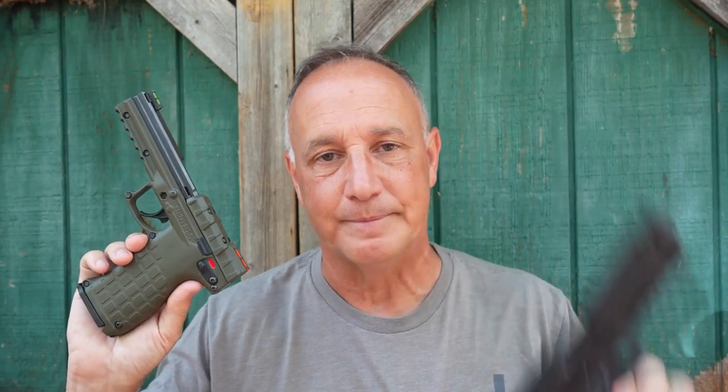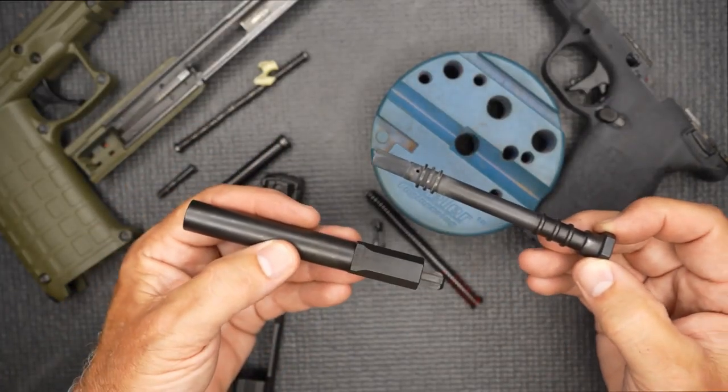Also had a few issues as well. Okay, let me get into that. Kel-Tec PMR 22 Magnum. Then Smith & Wesson with the 22 with the 5.